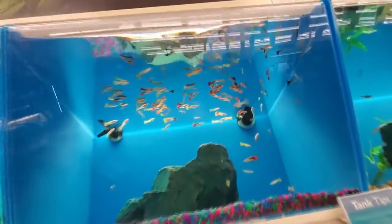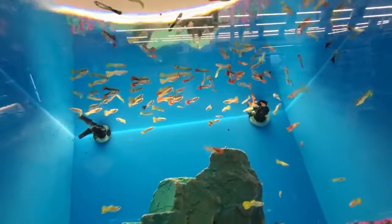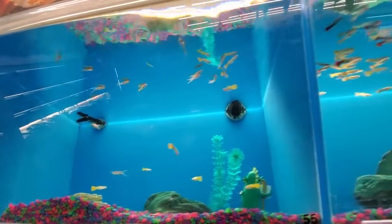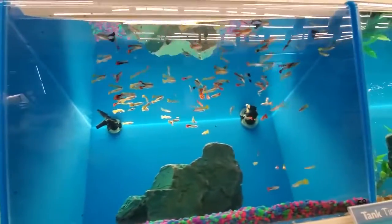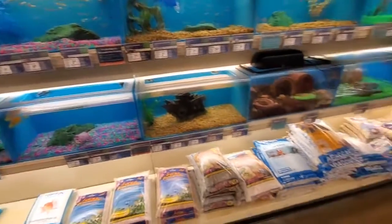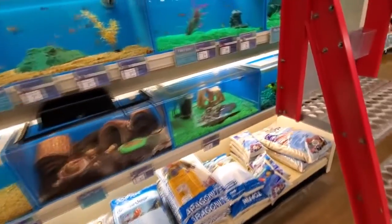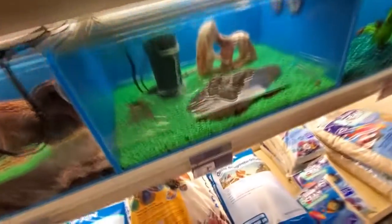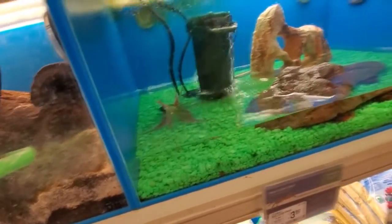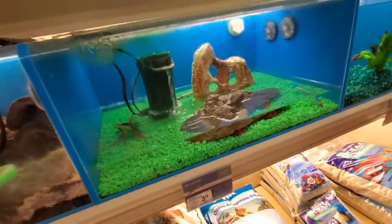Yeah, look at this. It's got to be feeding time in here, because they're all around the top. Unless they just do that when they see somebody come up here because they think they're getting food. I don't know. Okay, must be... Thought maybe there was some kind of other animal in here, but I don't know.